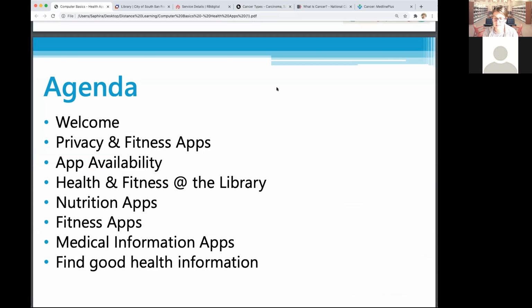So many health and fitness apps require you to give a lot of information about yourself, not as specific as, say, your social security number or your address, but health information that you might find private, but they still need to allow you to use their app.